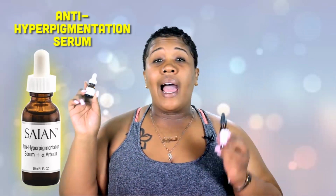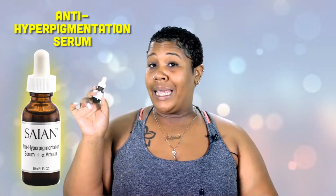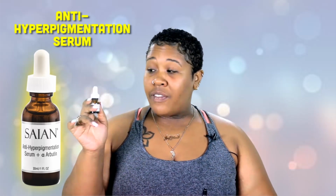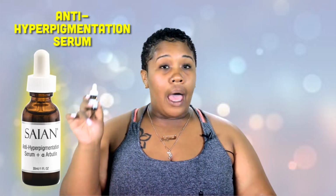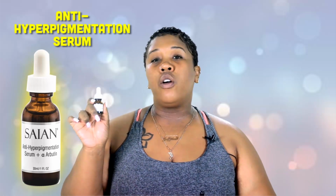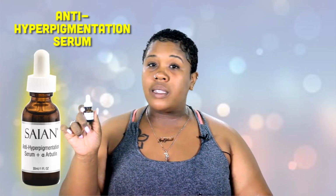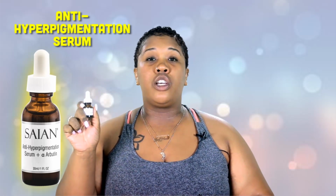I know personally, I've been using the anti-hyperpigmentation serum for about a year now, and I've definitely seen improvement almost within a week or two. So this is something that I know for sure works. It does lighten hyperpigmentation, which is dark spots, and it does even out your skin tone.